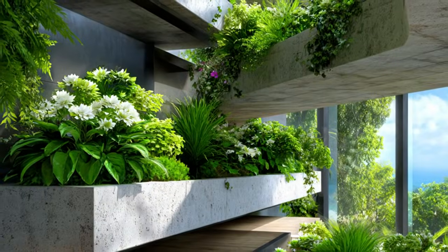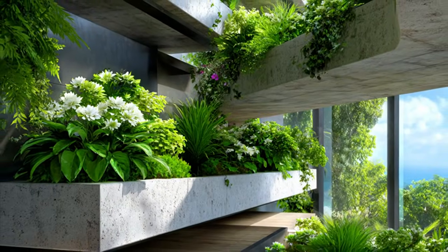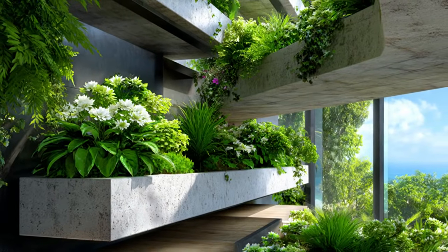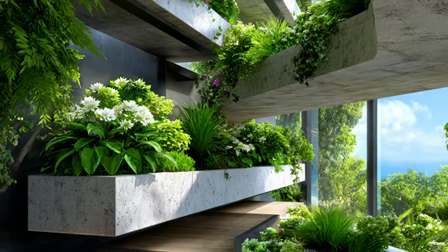This blend of technology and nature ensures that the air inside feels fresh and invigorating, not stale or trapped. You can literally breathe easier in a home like this.